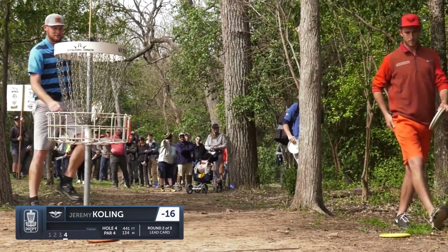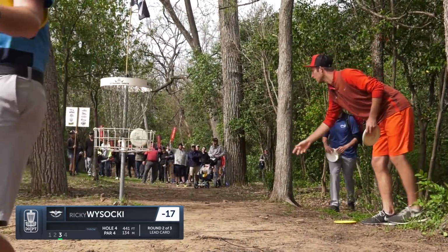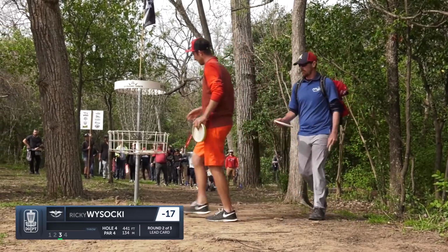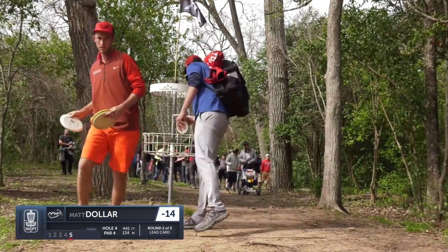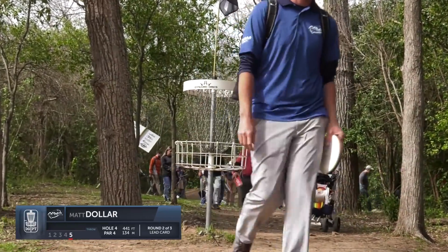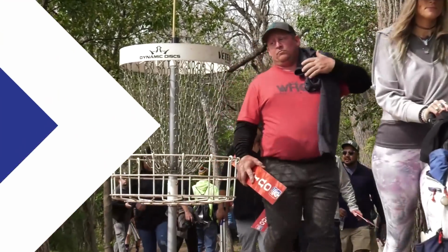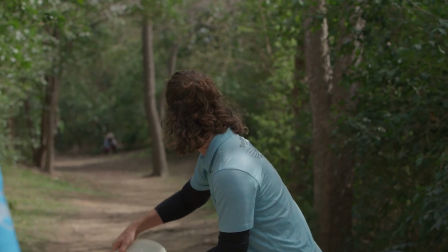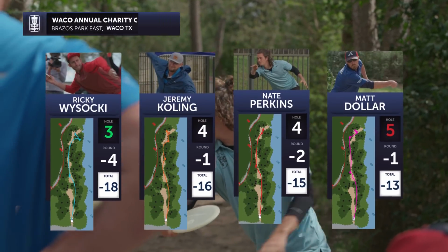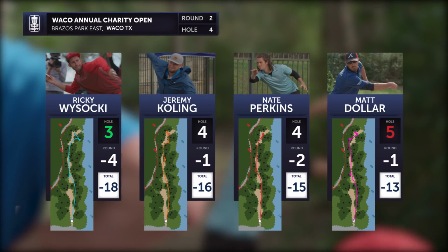Good save from Germ. Ricky's going to be taking another stroke on the card, and a couple on Matt even. So he's kind of pulling away. The thing about this course, though, it can give you birdies, but man, it can rear its teeth. I had a local the other day say, "Hey, Paul, did you play Brazos, did you have a good round or a bad round?"